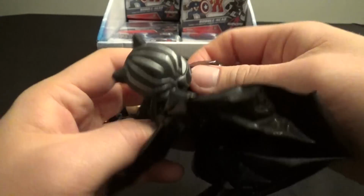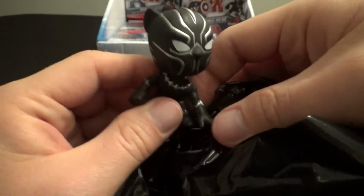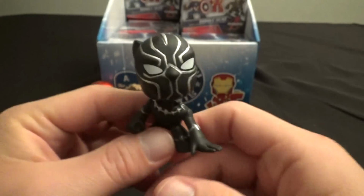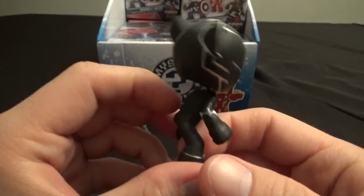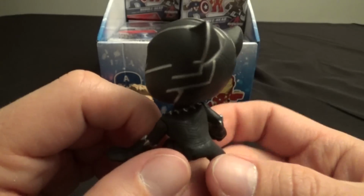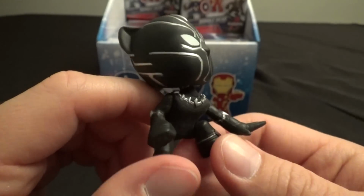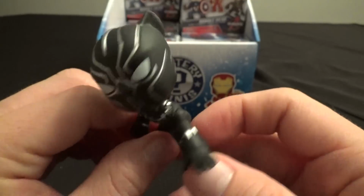So there you go. Aha, that's really cool looking. There's Black Panther. That's really cool, and they got him kind of pouncing there in a crouching, sneaky position there. I like the costume. I think that's very cool. So there you go. There's T'Challa, the Black Panther from Wakanda.